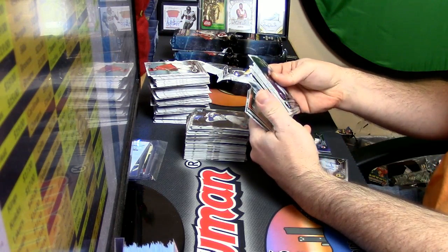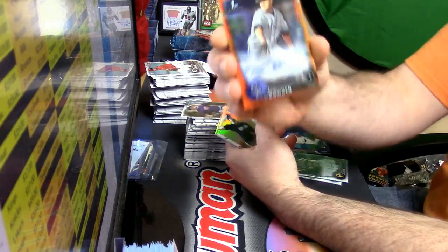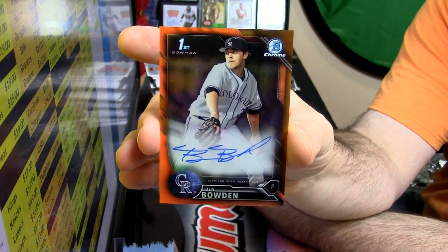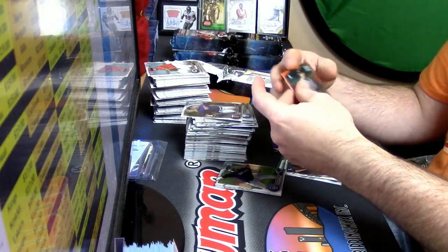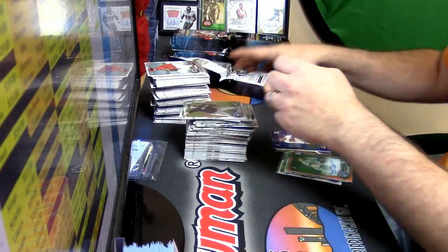Refractor, and it's autographed, and it is Rockies. It is Ben Bowden. I mean, you can't open. Well, you know what? Actually, I'm not technically a liar because I didn't know it was here. I didn't look for it when.